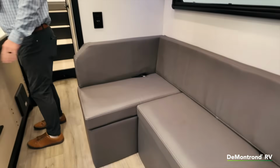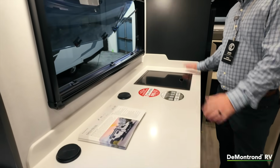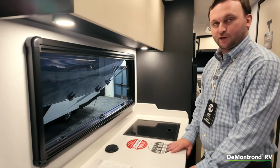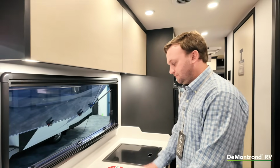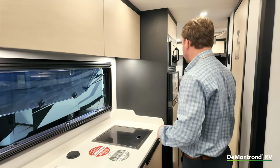Still solid surface countertops, which is something that we do throughout. We don't have the compressed wood with the laminate glued to the top. This is all solid surface countertops throughout on all of our products.